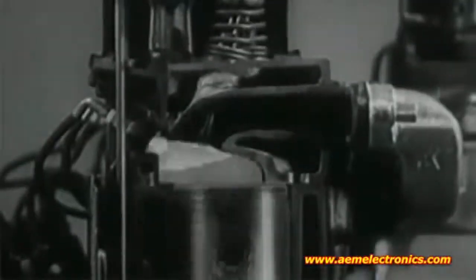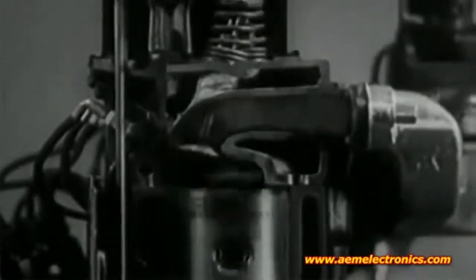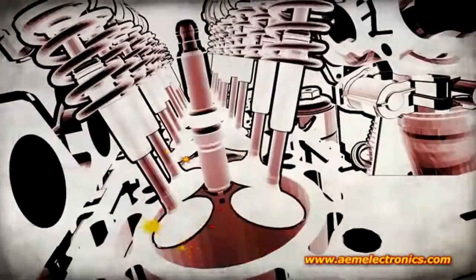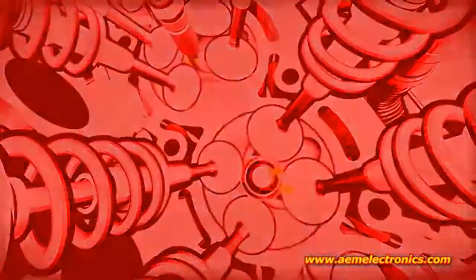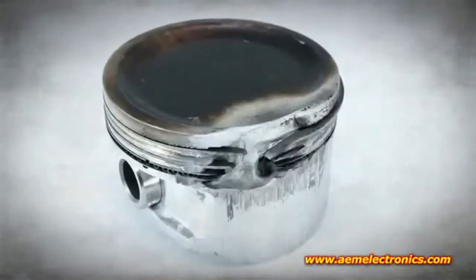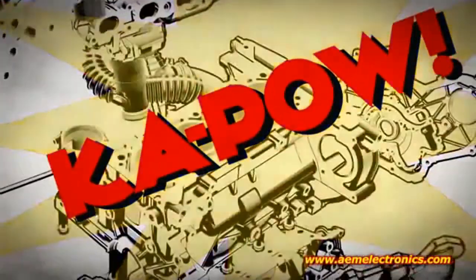The combustion process in your engine is normally a very precise event, where the air-fuel mixture burns in a controlled manner. If combustion starts happening at an uncontrollable rate, cylinder pressures and temperatures can skyrocket, and the results can be disastrous. Missing spark plug tips, broken piston ringlands, melted pistons, or worse. Detonation is an engine killer.